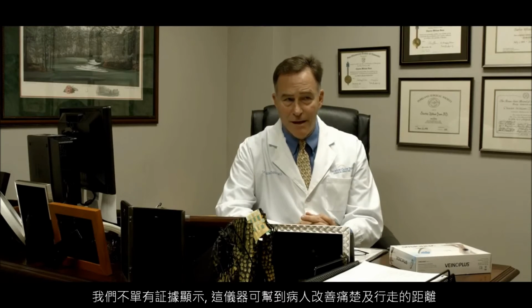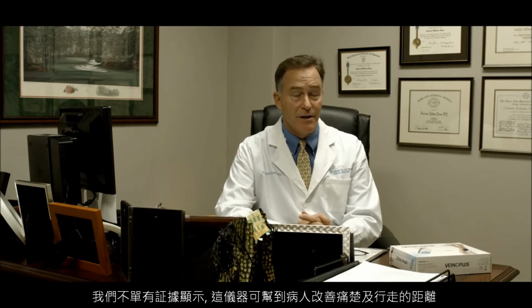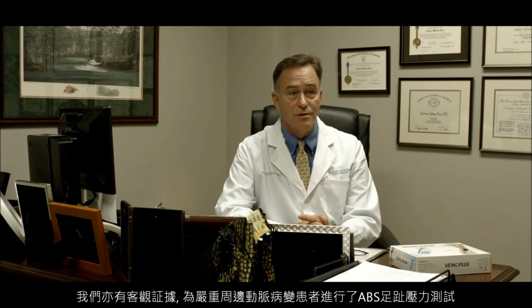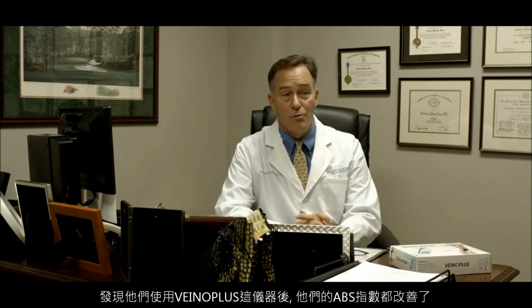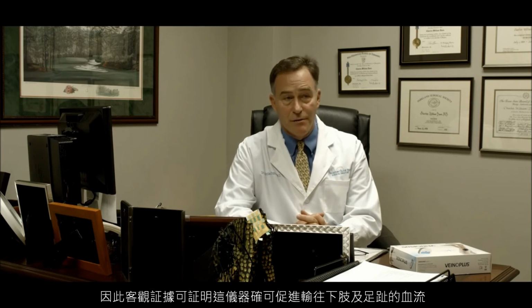Not only do we have evidence from our patients of improvement in their pain and their increased walking distance, but we also have objective evidence with measuring ABIs and toe pressures in patients with severe peripheral arterial disease that after using the Veinoplus product, their ABIs and toe pressures improve, thereby giving us objective evidence of increased blood flow to the foot and toes.